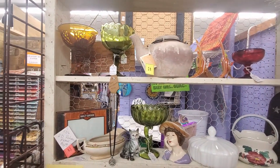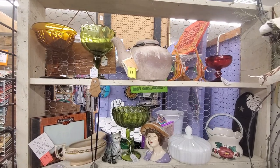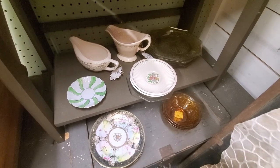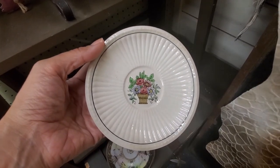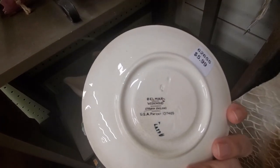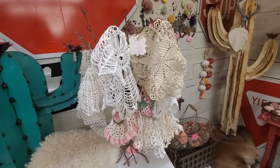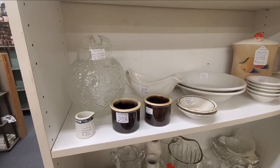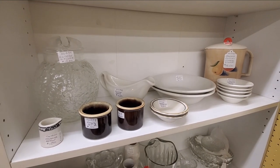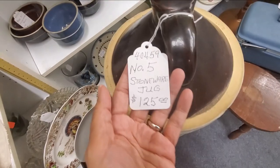I usually look for dinnerware, pretty glasses, vases, wall decor, art. I like these beautiful little plates, like this one here, for example. Very pretty. And I also like these crochet doilies and old crochet things. But I have plenty at home that my mom made for me. I have a whole collection. If you ever want to see it, please let me know in the comments, and I will show them to you.